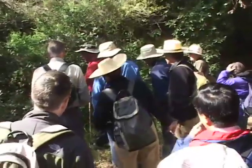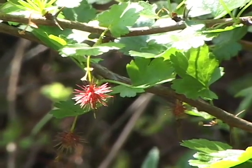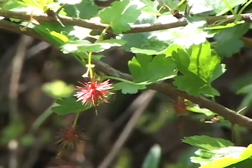Here's your gooseberry, okay, all done blooming, and you can see right there, there's the little berries starting to come out on them.